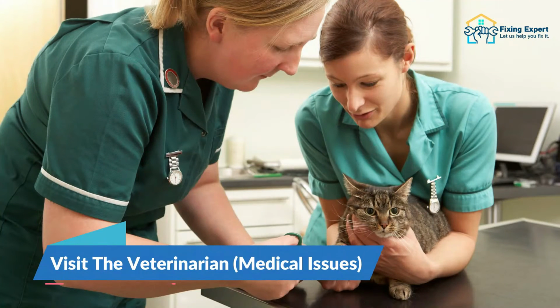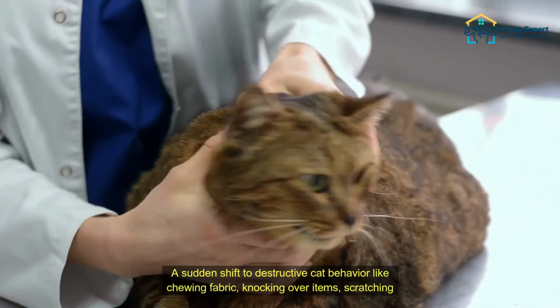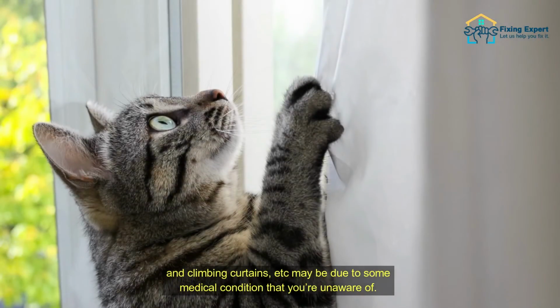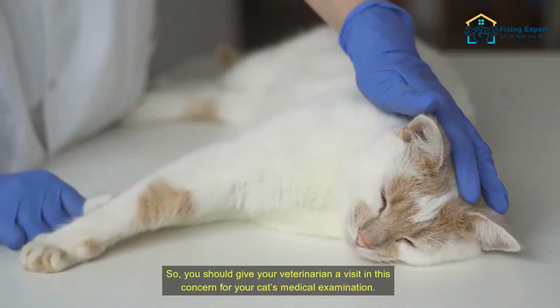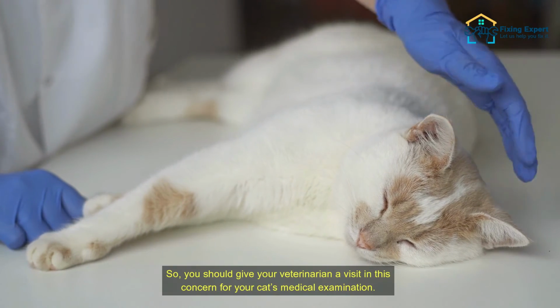12. Visit the veterinarian. Medical issues. A sudden shift to destructive cat behavior like chewing fabric, knocking over items, scratching and climbing curtains, etc. may be due to some medical condition that you're unaware of. So, you should give your veterinarian a visit in this concern for your cat's medical examination.